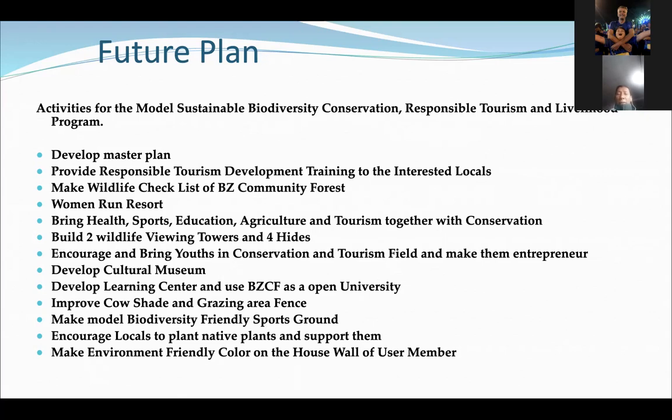Improve cow shed and grazing area and build a fence. Make a model biodiversity-friendly sports ground. Encourage locals to plant native plants and support them. And also make environment-friendly color on the house walls of user forest user members. So these are our major plans to sustain the vultures and other wildlife conservation in the area.